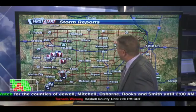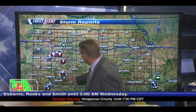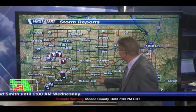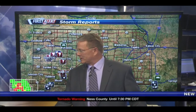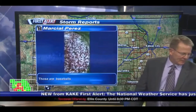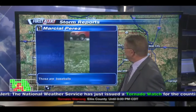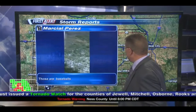So once again, looks like this is going to continue for the next several hours across much of central and western Kansas right now. You can see all the tornado reports coming out of the southwestern portions of our state, and of course several reports of large hail also back in the far southwestern counties. So that's the kind of thing we've been dealing with, and it looks like we're going to continue to see shots like this one. Golf ball to baseball sized hail covering the ground in several locations, just a little side note from the tornadoes that have been recurring.